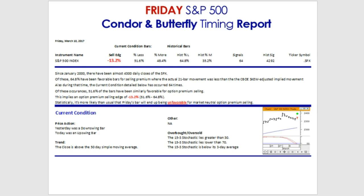When you look at this condition, as you'll see here, it says it's occurred 64 times. Here's the narrative. Since January of 2000, there have been roughly 4,300 daily closes of the SPX. Of those, 64.8 percent have been favorable bars for selling premium, where the actual 21-bar movement was less than the CBOE SKEW adjusted implied movement. So 64.8% of the bars have been favorable for doing butterflies and condors.